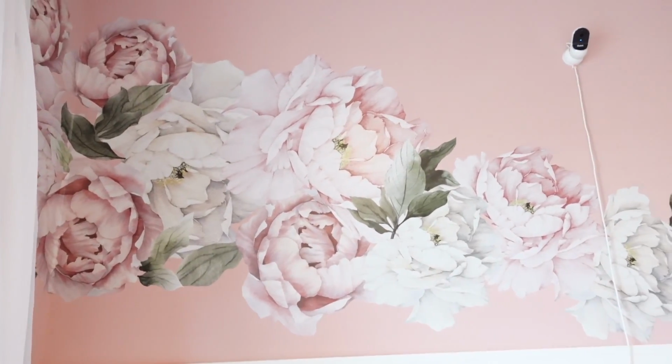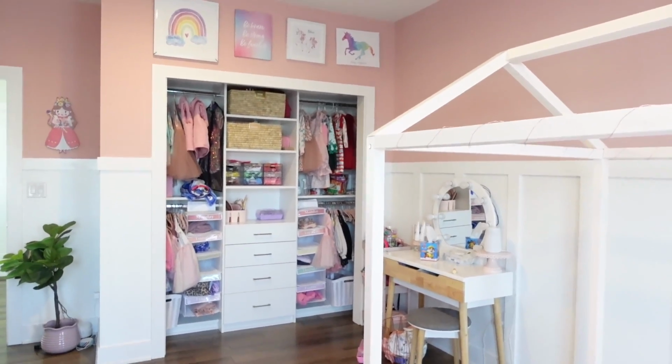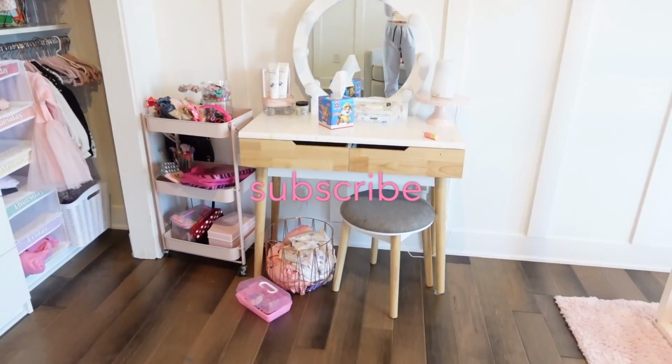So now that you see the overview, we're going to go ahead and just take everything down. My husband, that is, he's going to take down all the furniture and all that while I go ahead and start washing their new bedding.